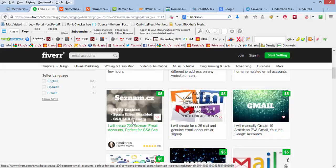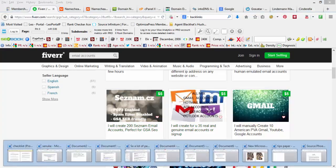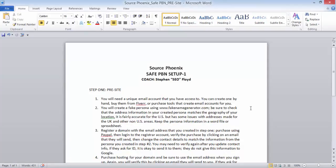Step one, you're going to get yourself some email accounts. When you buy these in bulk, they are going to come to you in a spreadsheet with a username and password. So that can be the basis for your tracking for this whole project. All right, so that's the step that we're going to start with, which is getting an email account.